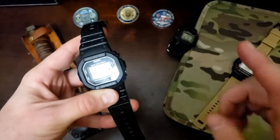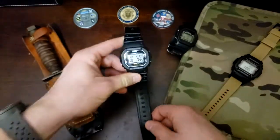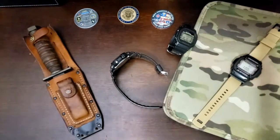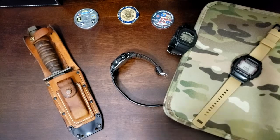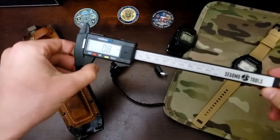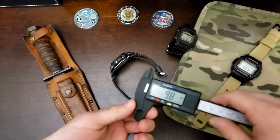Let's roll out some specifications real quick. And for that, I have neglected to bring out my calipers. Oh, let me go grab those real quick. All right. Bang, essential watch nerd tool. So, let's go over the specs real quick.